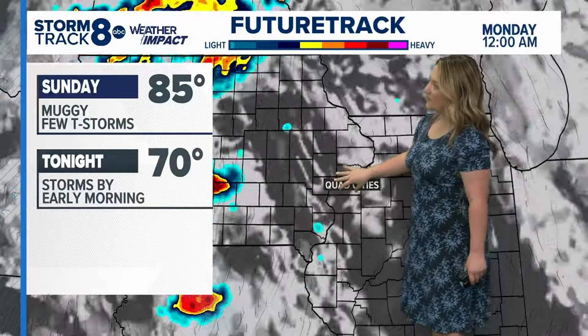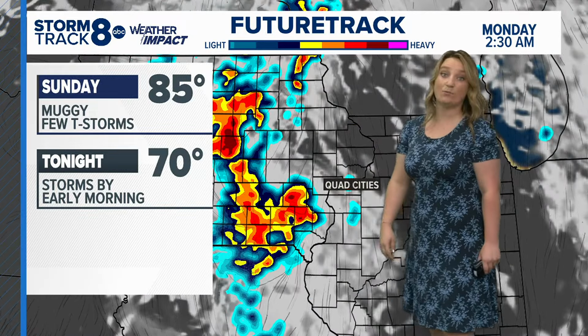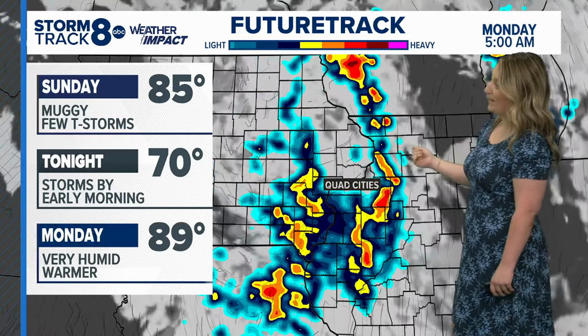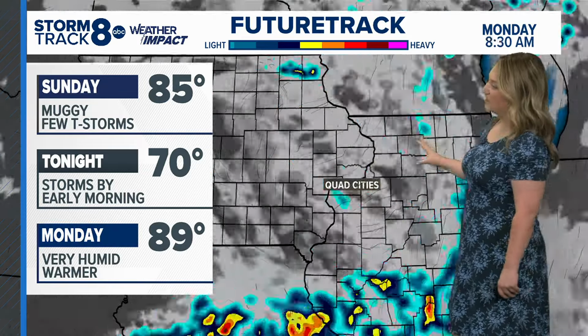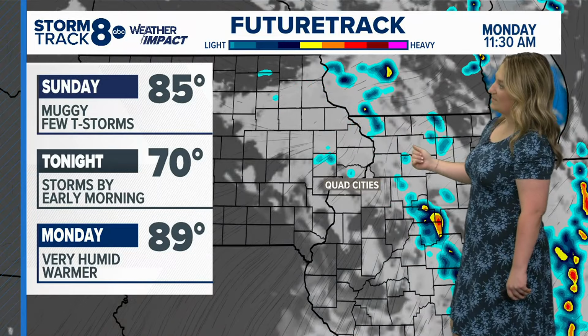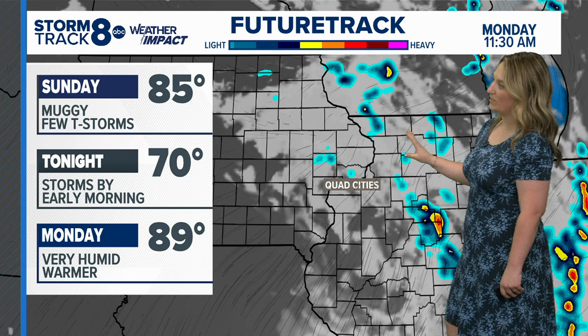As we head into tonight, though, we're going to be watching this disturbance pushing in across the state of Iowa. It could bring in some gusty winds with it as well, but it looks like it's going to impact our hometowns for the most part for your Monday morning commute. Once we get to Monday afternoon, we should see similar conditions to today where we might see that spotty chance, but other than that, mostly dry conditions.